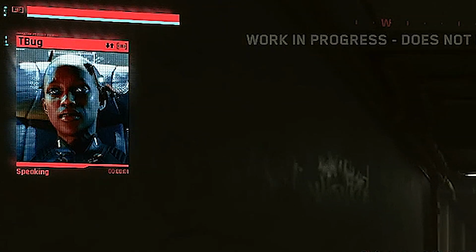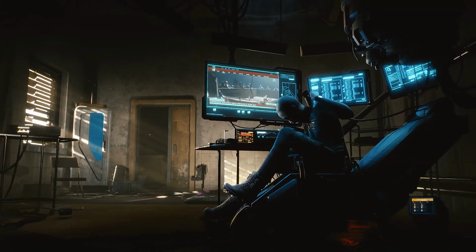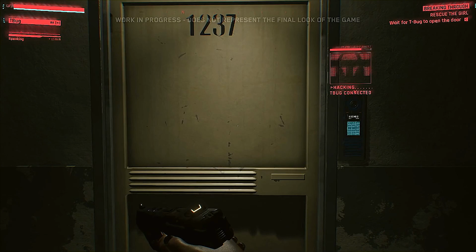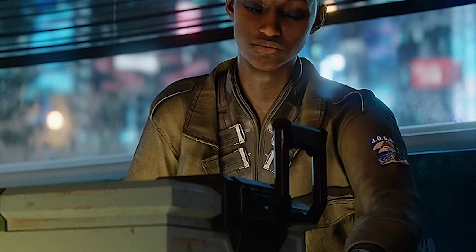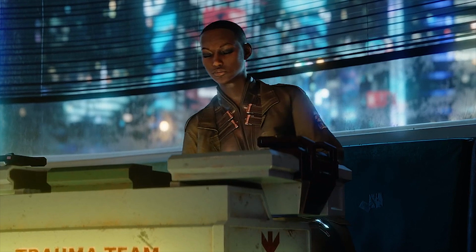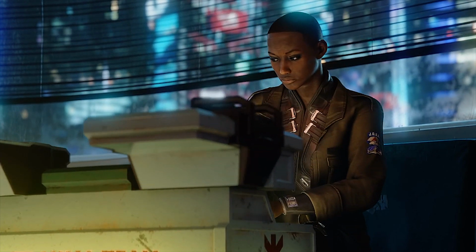T-Bug was our net-running companion that can be seen frying an Arasaka agent in the 2018 trailer, as well as helping us pick locks and doors in the 2018 demo. She has a JOHA patch. T-Bug proceeds to open a Trauma Team device to use in combination with what I'm theorizing is the key to immortality or something of the sort.